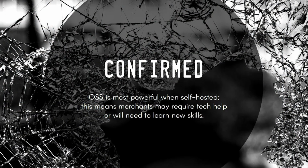And if they were doing this entirely on their own, they've got to be a self-starter. They've got to be willing to be a DIYer and to learn these things. And so fortunately, that's why we have you in this room. But yes, it's pretty difficult for a merchant to get set up by themselves, right? Open source software is most powerful when it's being self-hosted, but there's a lot of technical skills required to do that, and that's going to be one of the biggest challenges in selling merchants on open source e-commerce, right? So that's one of the things we're going to need to address.